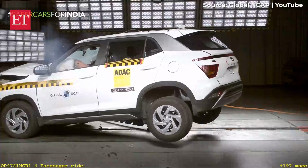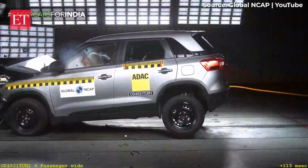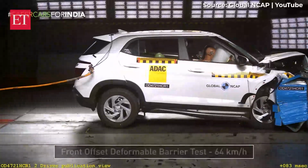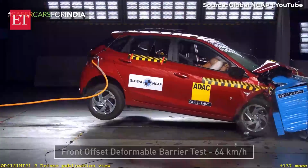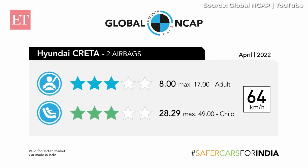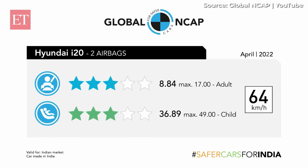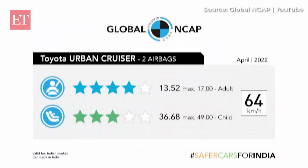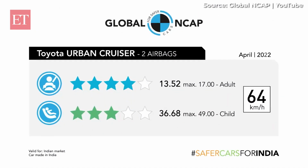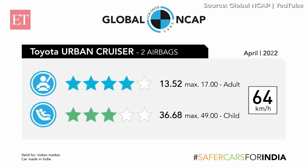Global NCAP, or New Car Assessment Program, crash tested 3 new cars sold in India: the Hyundai Creta and i20 and the Toyota Urban Cruiser. The Creta scored 3 stars on a scale of 5 for adult protection, similar to Kia Seltos, its sister car. The i20 scored 3 stars as well. Meanwhile, the Urban Cruiser fared better with 4 stars, similar to its sister car, Maruti Suzuki Vitara Brezza.